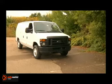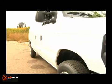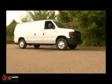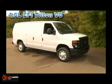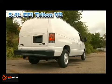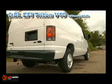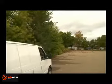Every E-Series cargo van has the chops to cut it on the job day in and day out. It starts with a choice of three engines so you can select the power you need. Choose from the 4.6-liter EFI Triton V8, the 5.4-liter EFI Triton V8, and the even more powerful 6.8-liter EFI Triton V10 with torque shift. The ability to get the job done is engineered into the E-Series cargo van.